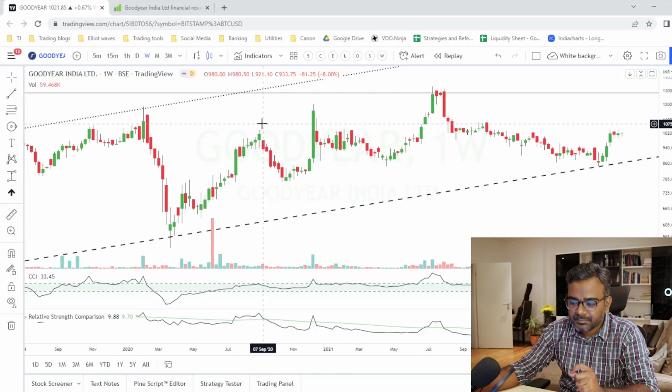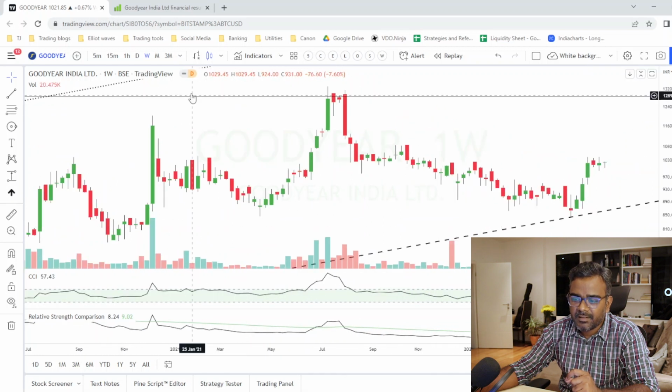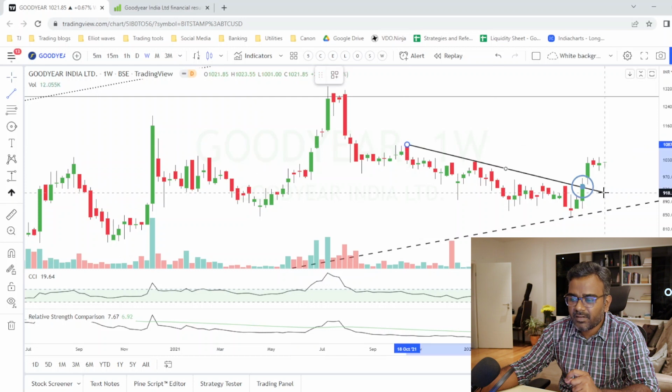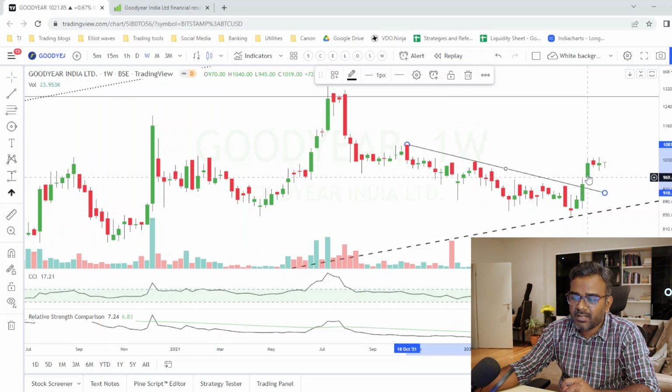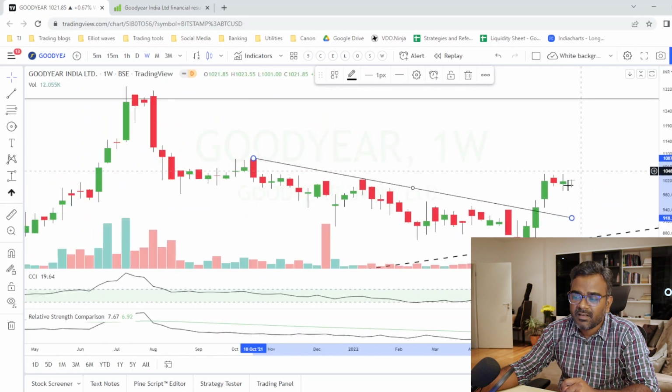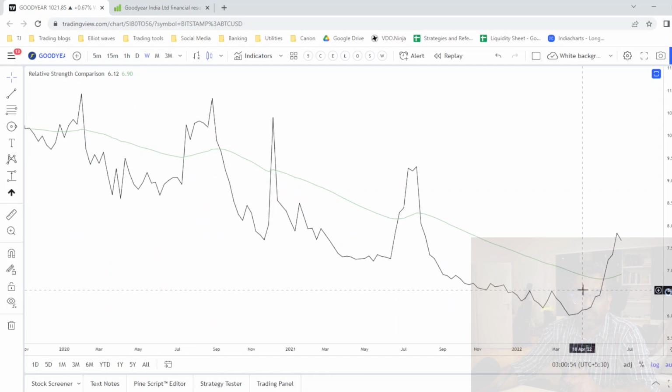Okay, now I'm also going to show you the weekly charts here. On the weekly charts, if you see, we've had a breakout from this downtrend, right? So we had a decent big breakout here. In the week of May 23rd, we had a breakout, and the last 3 weeks we have been going sideways, and the relative strength has crossed the 52-week moving average.